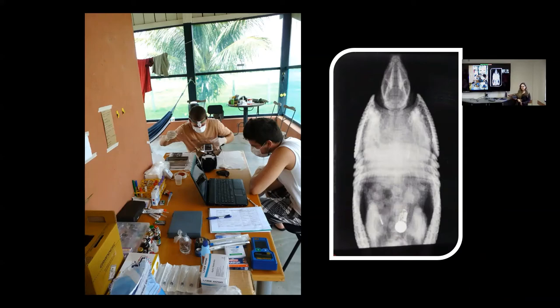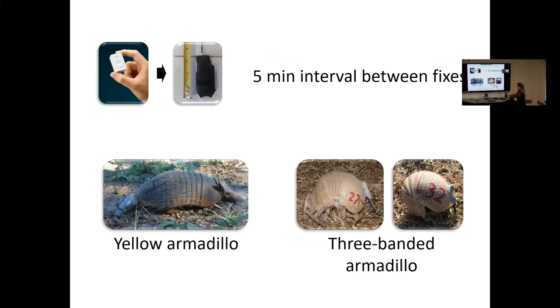And we used intra-abdominal VHF transmitters. And so here's a three-banded armadillo with a transmitter inside its belly. That's good because we get to follow the same individual for a long time. However, it's really hard to find these animals with the intra-abdominal VHF because the reach of the signal is very short. And so we also used GPS devices that we would attach externally to the armadillos. To the yellow armadillo, we would put it on the tail, and with the three-banded, on the back of the carapace, to do this intensive monitoring. But it would fall off sometimes 3 days after we attached them. If we were lucky, it would last a month.